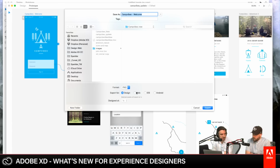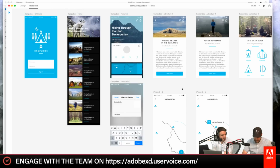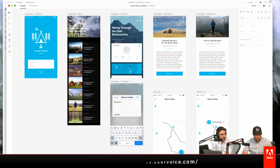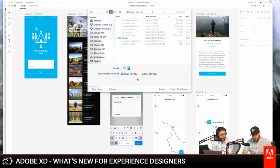So now you can export PDFs, with one screen per page. You can do it two ways: export just your selection as a PDF, or export all of your artboards as a PDF. Do I have something selected here? I think I did, so let me go up here and choose Export PDF. Each screen becomes a PDF; I can have all of them together in one file, or I can make multiple PDF files from all of my artboards.